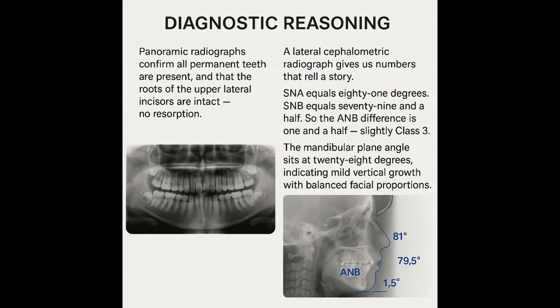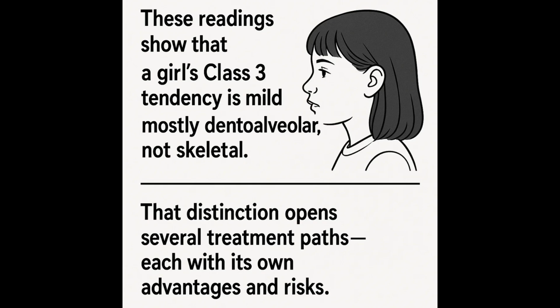SNA equals 81 degrees. SNB equals 79.5. So the ANB difference is 1.5, slightly class 3. The mandibular plane angle sits at 28 degrees, indicating mild vertical growth with balanced facial proportions. These readings show that the girl's class 3 tendency is mild, mostly dento-alveolar, not skeletal. That distinction opens several treatment paths, each with its own advantages and risks.